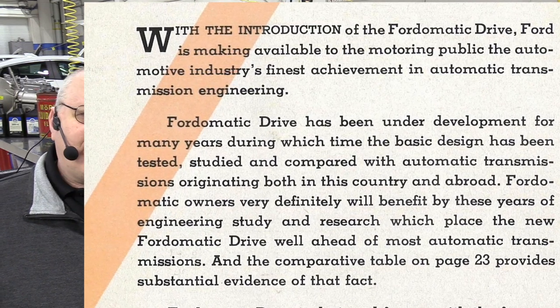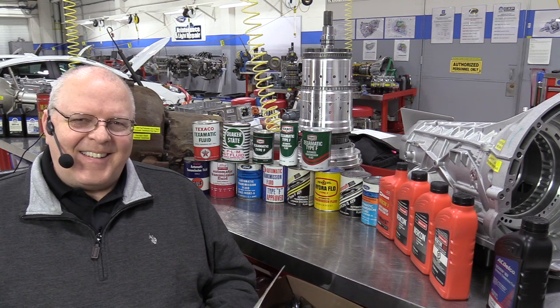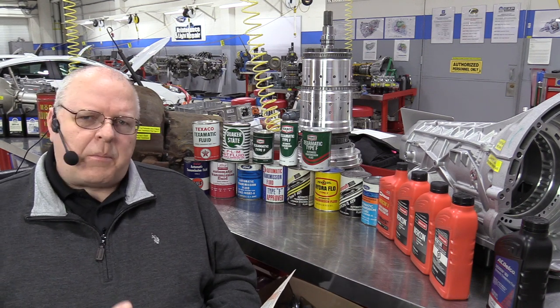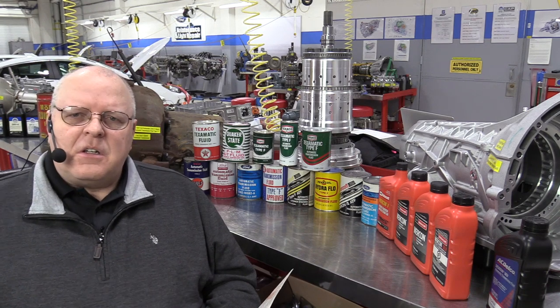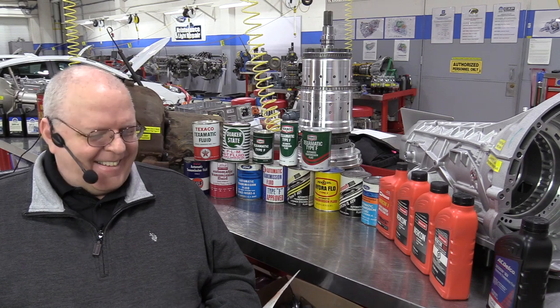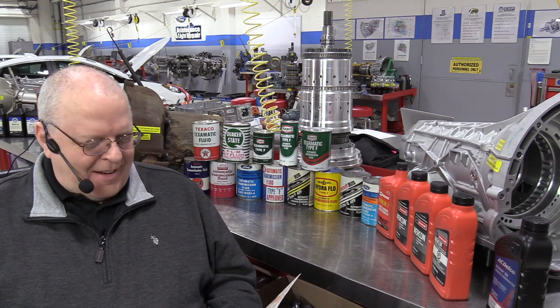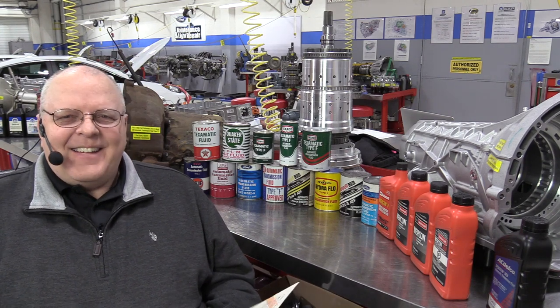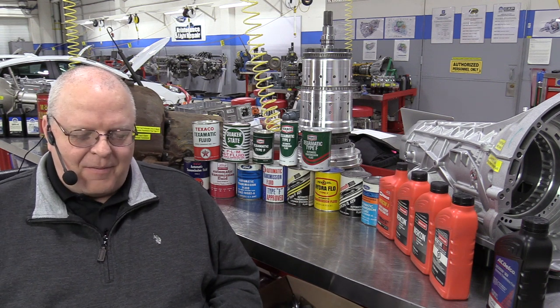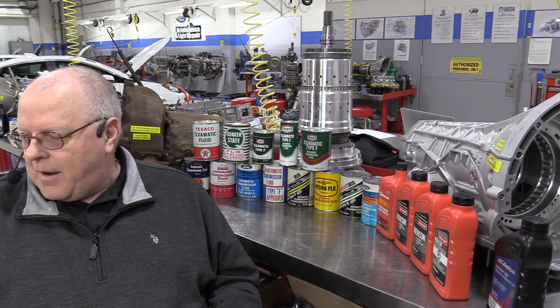So they waited. My interpretation of that is they waited 11 years because they were studying and wanted to come up with the finest transmission they could. What a bunch of baloney. Anyway, they finally released an automatic transmission in 1951, the three-speed Fordomatic.